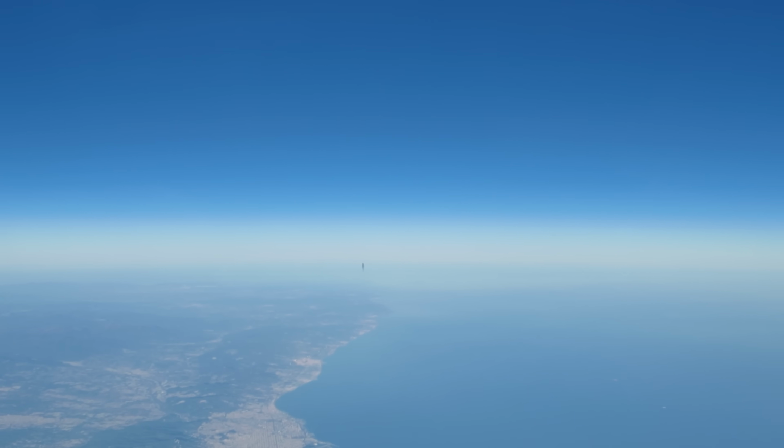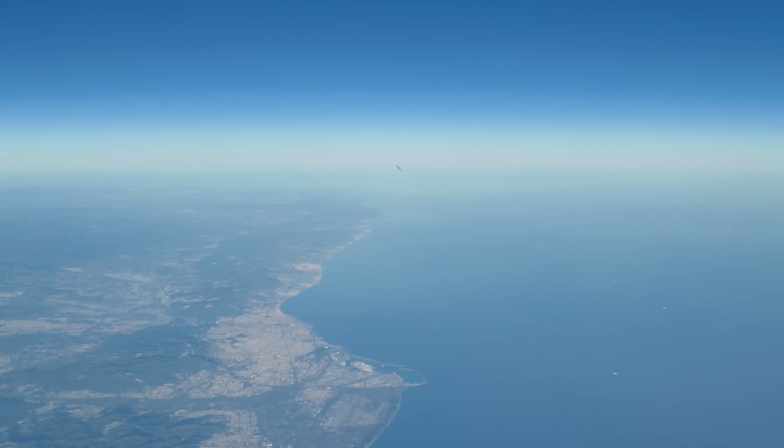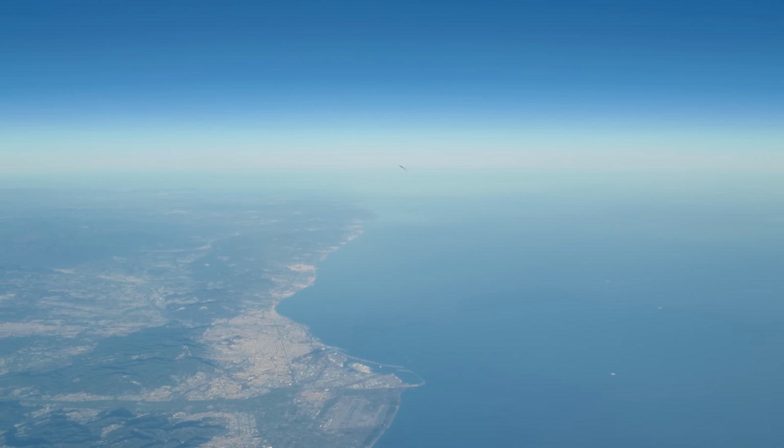Just see an aircraft flying past over there, just in the middle of the frame. I think we're over mainland Spain now as well. That could be, I think that's Barcelona out the window. Oh, is it? Already?